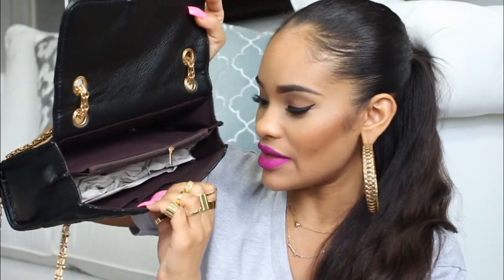And then the other cute thing was this pocket in the back. I just thought that was a really cute detail. And then to open it, it has this little thing that you just turn like that. And then on the inside, it has another zipper and then some pockets. But this bag is just so cute.